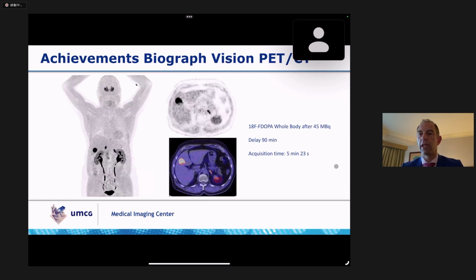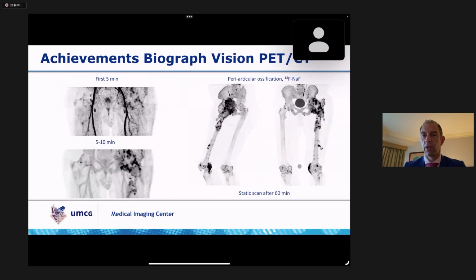And sometimes we have some issues with our cyclotron, resulting in a lower amount of available activity to inject in our patients. And sometimes that's also true for F-DOPA in patients with neuroendocrine tumors. And we had to scan this patient with only 45 megabecquerels of F-DOPA with a regular delay after the administration of 90 minutes and a very short acquisition time of 5 minutes and only 23 seconds, resulting again in very fine image quality.